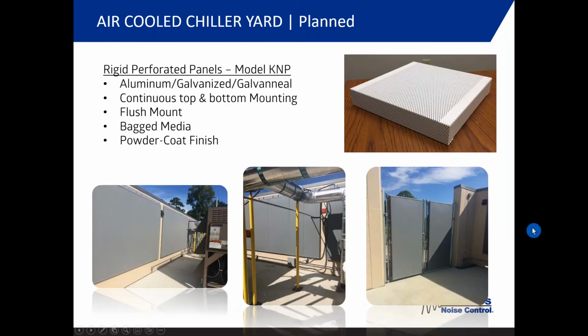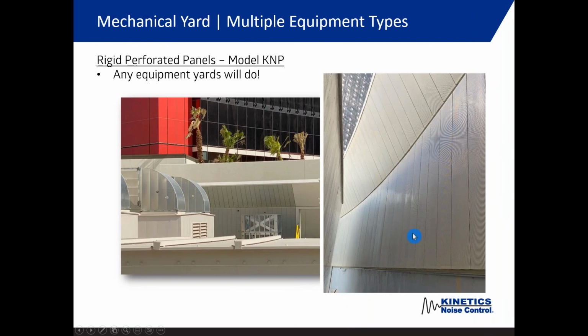Another way to soften those equipment yard walls, in more of a planned or new construction, or if money allows for it in a retrofit application, is to use our rigid perforated panel. And that is mounted flush mounted or offset mounted from the wall. Here it's flush mounted. And it's really a powder coated finish. It can be mounted to the walls to once again soften, reduce the reverberations within that space so they don't bounce around and magnify. Instead, they reduce. And you can also use that in general for multi-equipment types in one big mechanical yard.